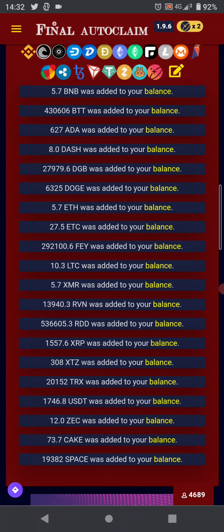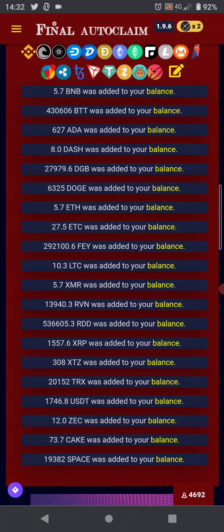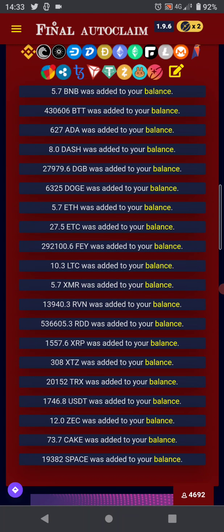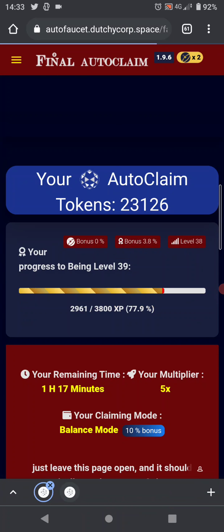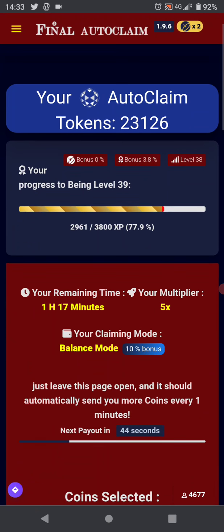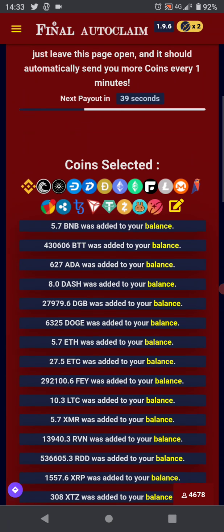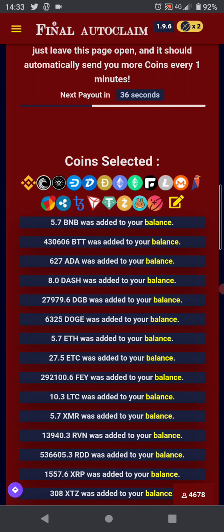But yeah, I definitely recommend this site. Get as many people as you can to sign up in your referrals, and do as many of those short wall adverts as you can to get your level up. And once your level starts increasing at least past 10, then you can start doing the surveys and that, and earn some big money in terms of Dutchycoin, which then you can use throughout the site and to claim more crypto. It's a really cool site. I would definitely recommend to anybody.